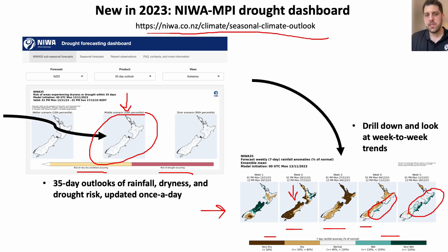So when I look at this, although there are some weeks that certainly do favor dryness, I don't see that from week one through week five. We do see some variety in there, and that gives me some confidence that, again, we're probably not going to be rushing into, let's say, a meteorological drought this side of Christmas. But it's really useful to look at this day to day to see the changes and the trends. So definitely bookmark it if you haven't so far.